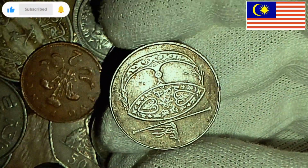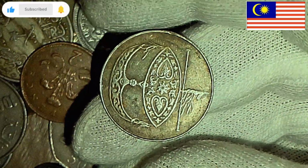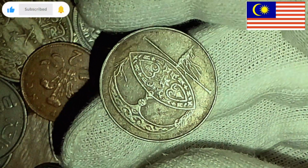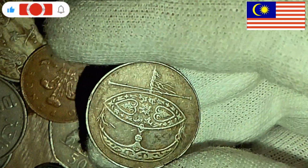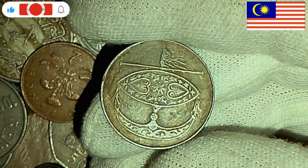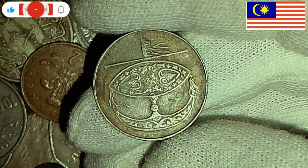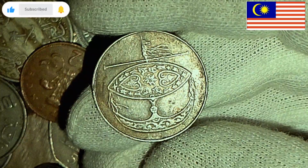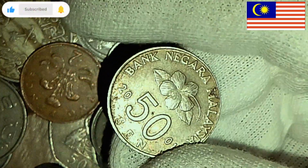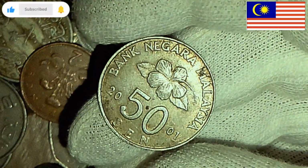The 2001 50 sen coin was minted in large quantities, which means it's relatively common in Malaysia today. However, for coin collectors outside the country, it represents a unique addition, especially if found in uncirculated or mint condition. Some variants of this coin may also have minor die errors or minting anomalies, which can slightly increase their value among numismatists. It's a great starter coin for anyone interested in Southeast Asian currency.